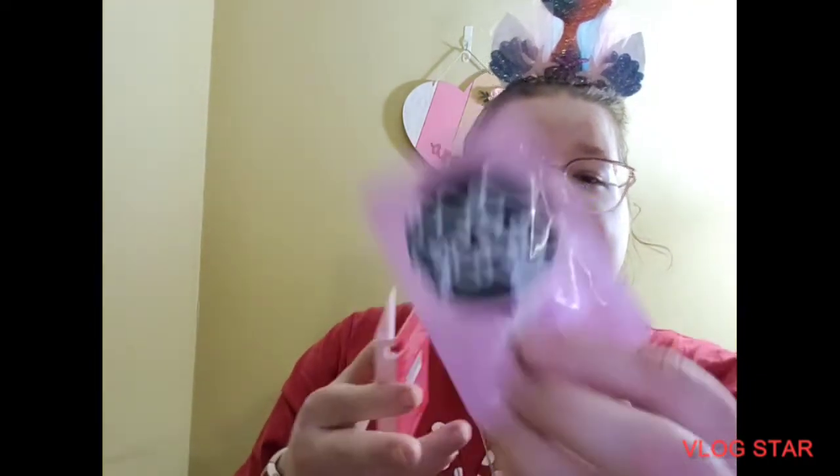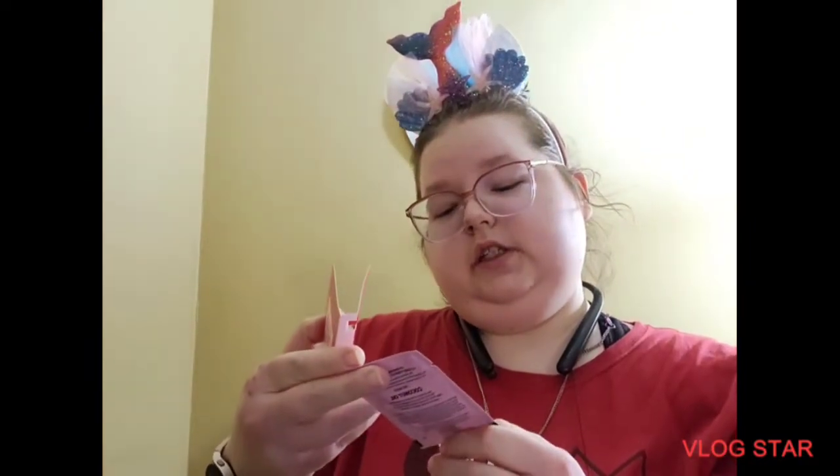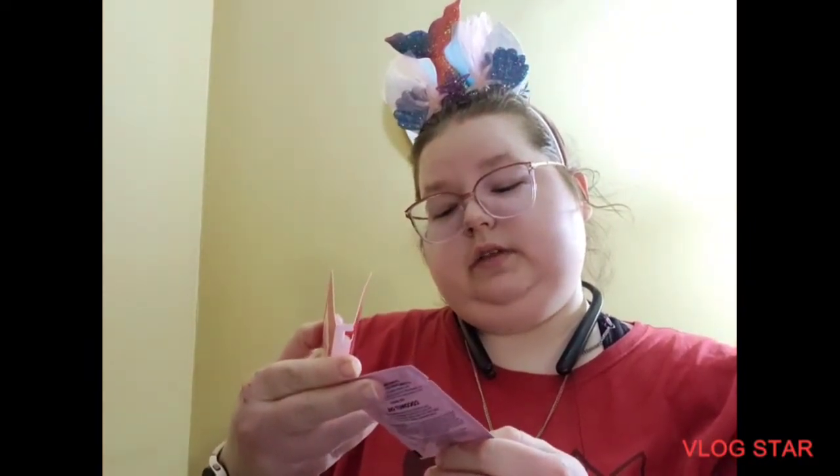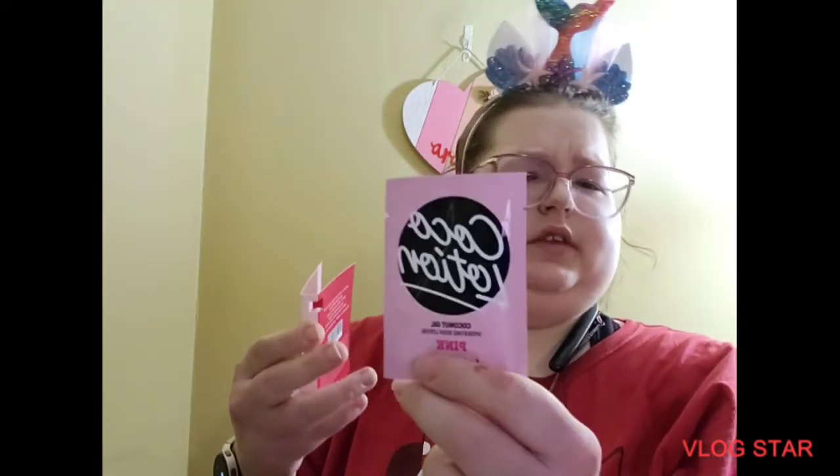And then is this, I think this, it's lotion. Yeah, it's lotion. Cocoa lotion from Victoria's Secret, I think. That's what Pink is, right? Is Victoria's Secret? I don't know. I've never been there before.